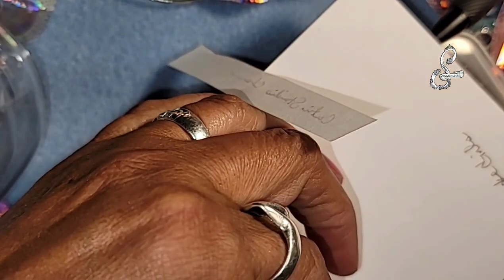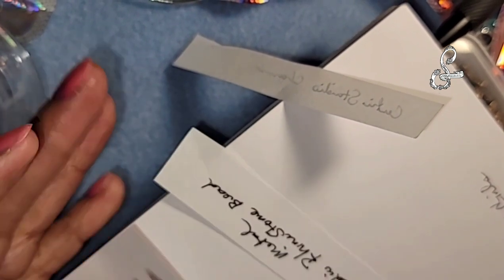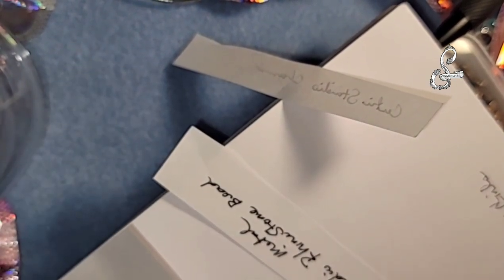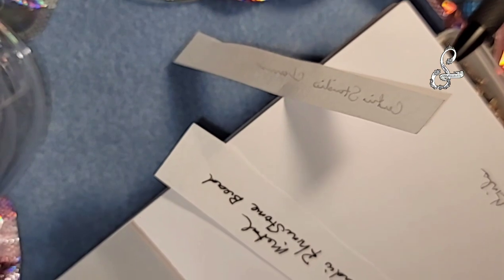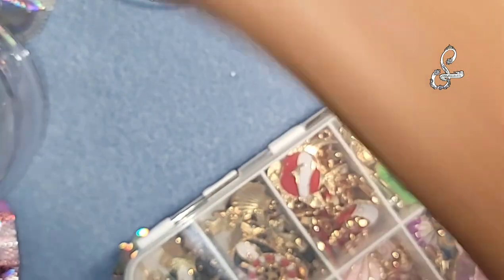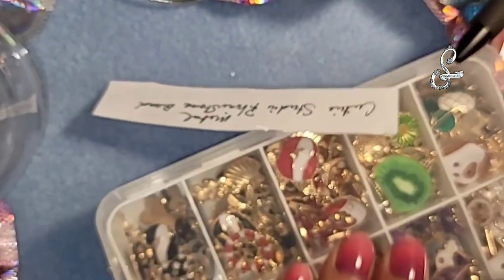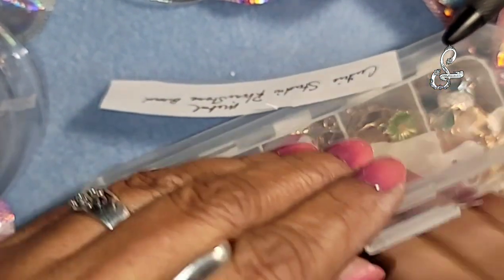I don't have my little printer with me, or I would just print a label. But this works just fine. This is a manual printer, right? This is what you call a manual label maker. Good old fashioned phalange and elbow grease. And I will put these Charms Cutie Studio right there.